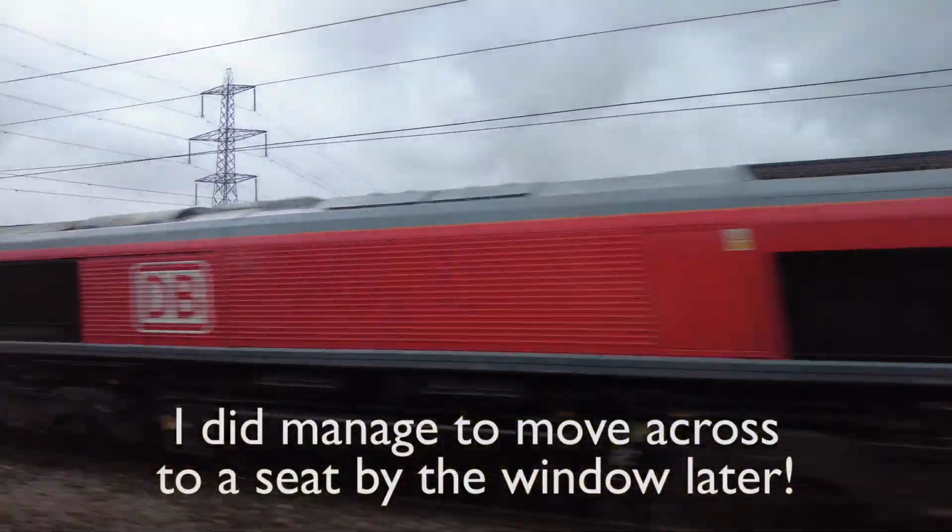Okay, well this train is half the length it should be at 5 carriages, so there may not be any filming out the window, I'm afraid, because I don't think I'm going to be able to get a seat by the window. So yeah, my apologies about that, but we are leaving Reading now anyway. I'll make my way up to it now.